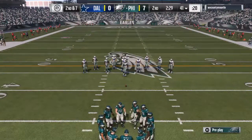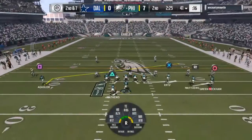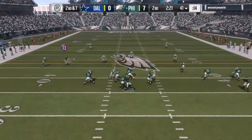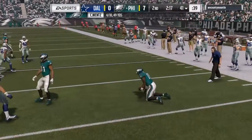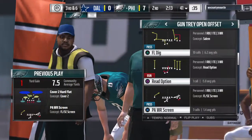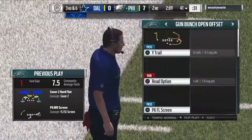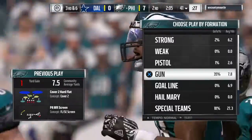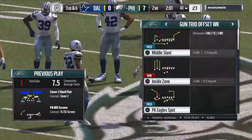Here we go with 2nd and 7. Wentz to throw on 2nd down. Complete on the right side to Green Beckham. It'll be a pickup of only a yard, and that'll lead here to a 3rd down. The goal of a wide receiver screen is get enough blockers in front to create a wall and let him pick his spot to run the football. How about the defense there, swarming to it and not allowing that to happen? Did not let him get downfield.